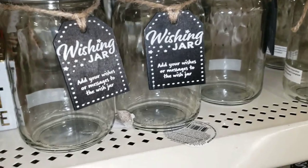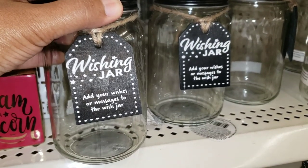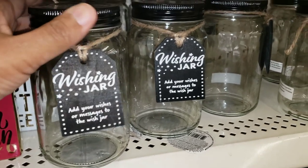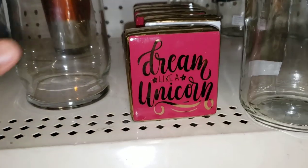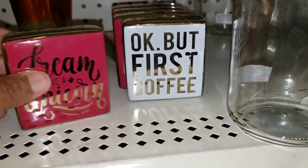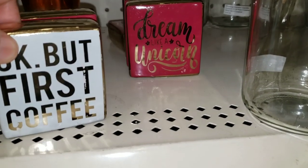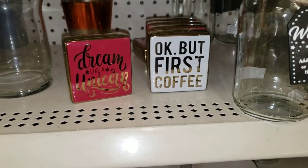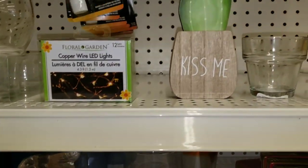And I thought these were cute, this little wishing jar. That's a really, really cute little idea. Adding your wishes and messages to the wishing jar. And these little ones are cute as well. Dream Like a Unicorn. Okay, But First Coffee. That was really cute. That'll be cute at a coffee bar. You know, just a little coffee bar. And little angel wing. That's cute.